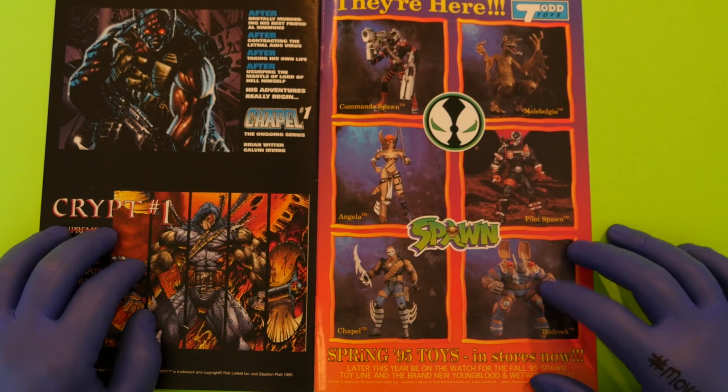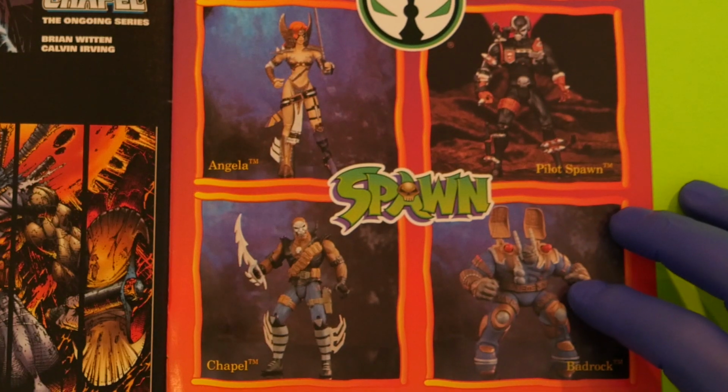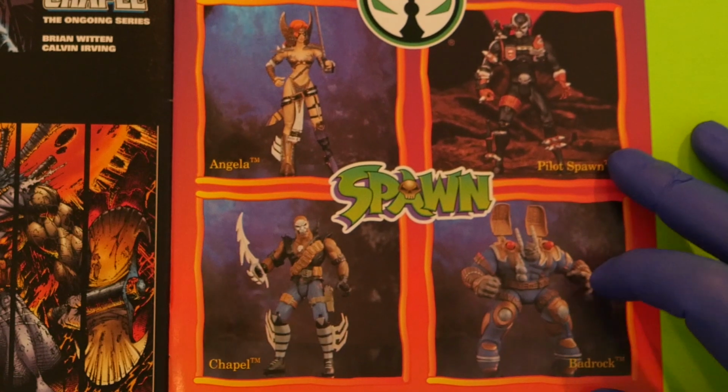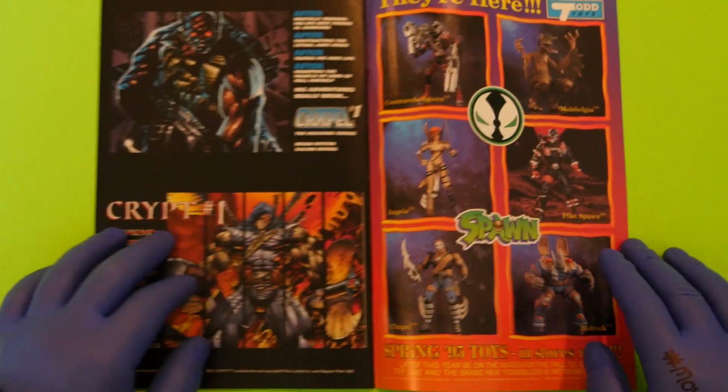And I thought the Badrock looked really good. I thought the Chapel was all right. I wish he would have had the hair, though. I prefer my Chapel with hair, not bald. But the Badrock looks really cool.